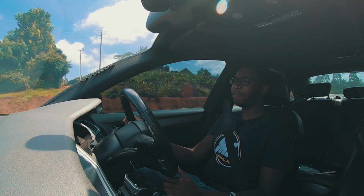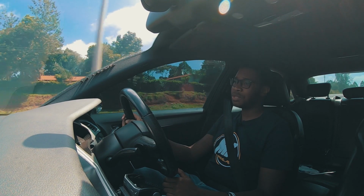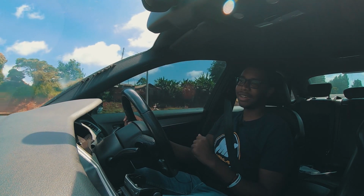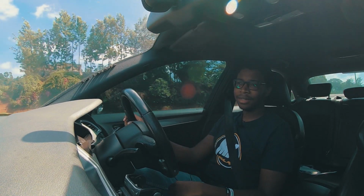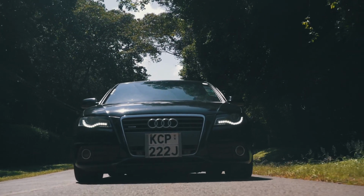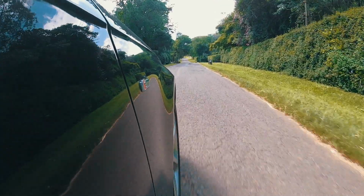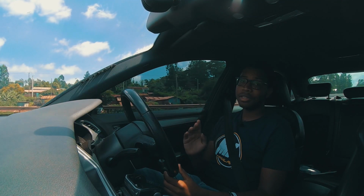Now, when it comes to competition, I talked about the BMW 320i and Mercedes-Benz C200 CGI. If you're looking for a driver-focused car, you'd probably go for the BMW. If you're looking for elegance, you'd probably go for the Benz. But if you're looking for something that's all round, something that stands out from the crowd, something a little bit more unique, something that's very tunable, these Audis are very tunable.